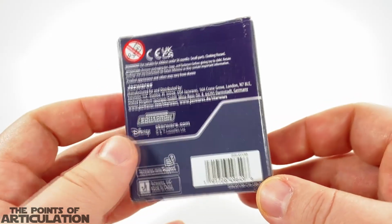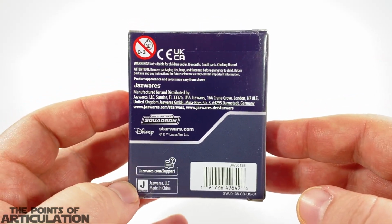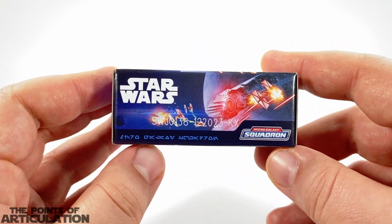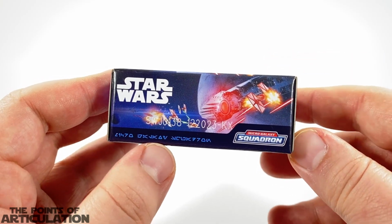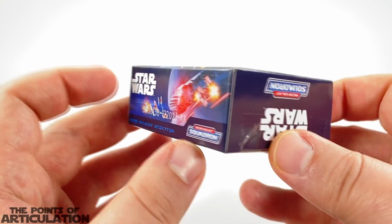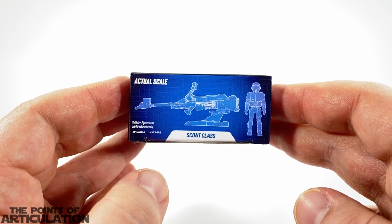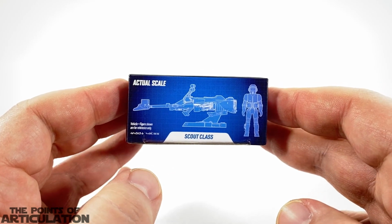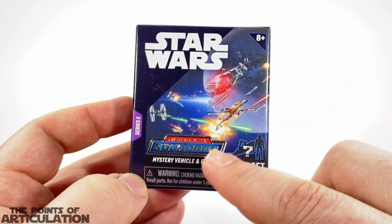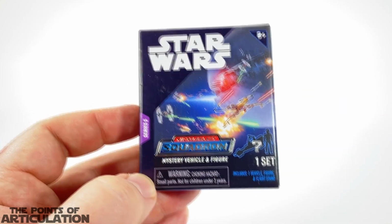These are brand new. I found these in my local Walmart. So they're hot off the presses. Copyright information on the side. Looking pretty cool. Now we do have a code here, but I don't know if that means anything. Maybe I should take a note of that. And then there's the actual scale. So, pretty cool box. I love the shiny bits. The purple for Series 5. Looking good. So let's start weighing.